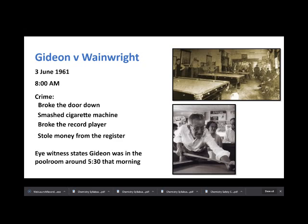Gideon versus Wainwright in 1961, there was a crime at 8 a.m. where somebody broke down the door and smashed a cigarette machine and broke the record player and stole money from the register. Eyewitnesses stated that Gideon was in the pool room around 5:30 that morning.